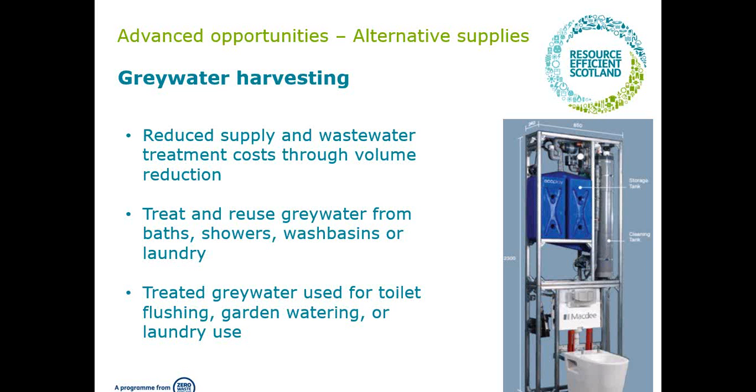When considering the use of greywater, you'll need to consider your treatment requirements and that the potential demand is high enough. Typically, greywater can't be stored for long periods of time, as it can result in microbial growth, particularly in warm weather. As such, you should always consider what the demand is for greywater before determining how much could be supplied by a system. Greywater recovery and reuse equipment is available from the Water Technology List, which can help improve the economic case for looking at alternative supplies. As part of the third webinar, we'll go into the Water Technology List in much more detail.